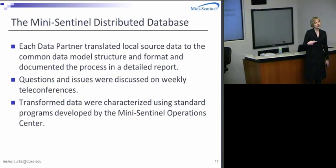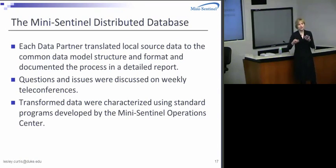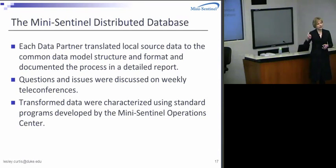Even for data partners who had done this kind of work before, this work of extracting the data you need, transforming it into these common definitions and loading it into a new database turned out to be a pretty heavy lift. As I'll show you later, we're talking about a lot of data. So these databases locally are quite large. Each of them did this process.